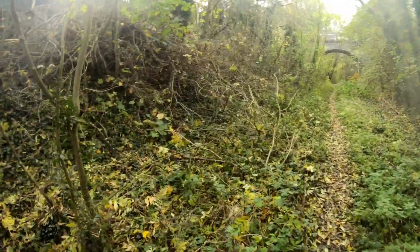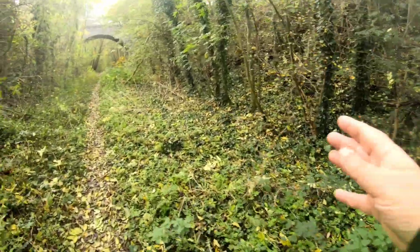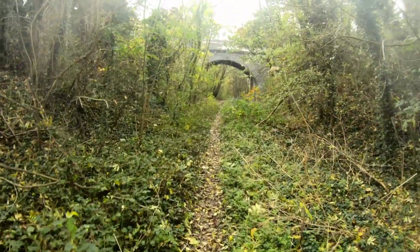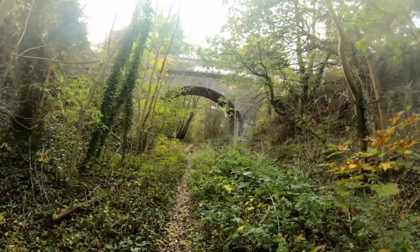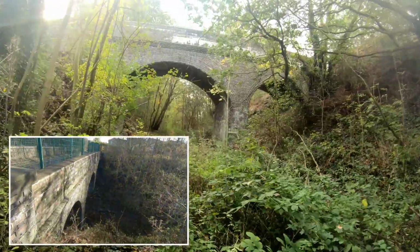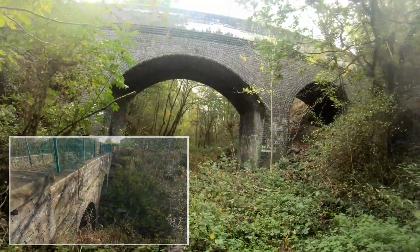But we're walking through now where the platforms would have been, either side. Yeah, we can see the bridge straight in front there. So that's the road that I pointed out when we were walking up Field Lane. But I have been up there, and there's not really a lot to show you from the bridge, if I'm being honest.